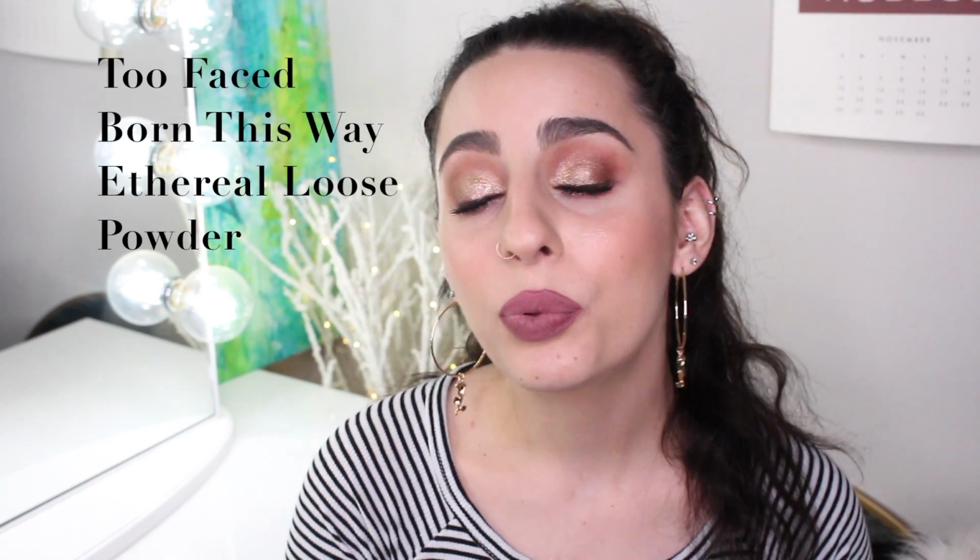You guys, it's so pretty. It just makes everything look flawless. It sets your skin beautifully. It just looks smooth. It doesn't look drying, especially underneath the eyes. It doesn't look dry or cakey at all. If you are somebody with dry skin and you have issues with loose setting powders looking dry on your skin, I would say maybe try this one out. I don't know, it's working out for me. I'm enjoying it.